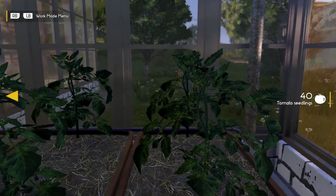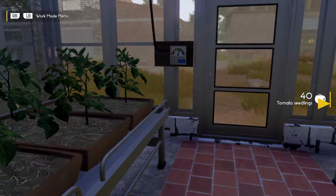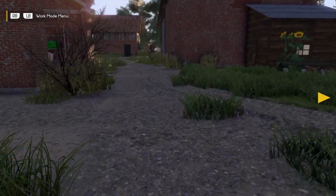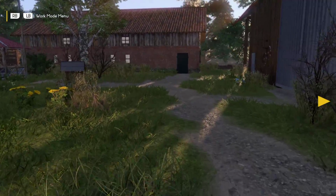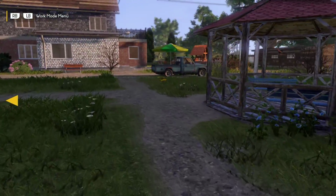How's it going? We're still at comfort level, so everything's good. Plants are growing. That's good. Looking good. Time to get some eggs. And after today, we can get some cows, too.